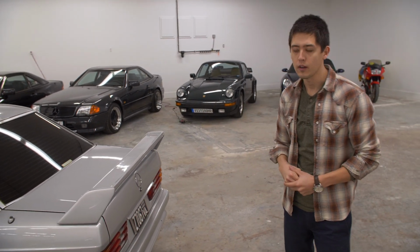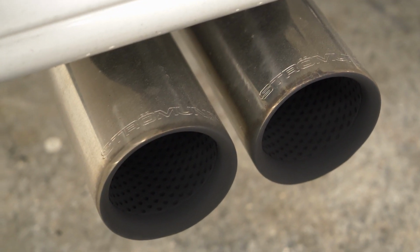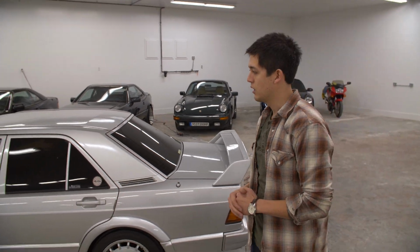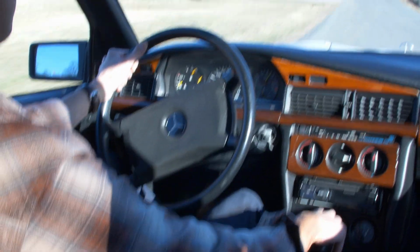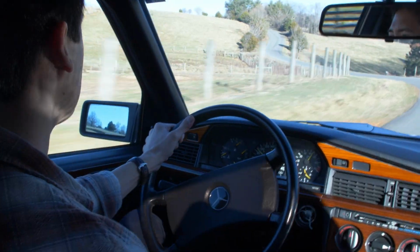I plan on eventually having it repainted in its original color, along with putting on the Evo 1 wheels and new tires come spring. The previous owner did put the Stromung exhaust, full stainless steel exhaust on it, which sounds amazing. This car loves to be wound out through the gears. By far the most fun car I have to drive.